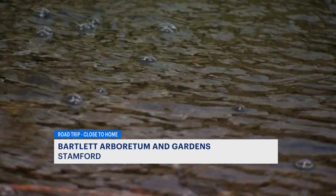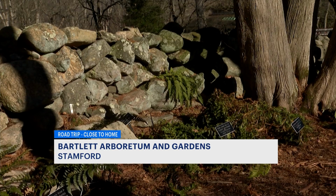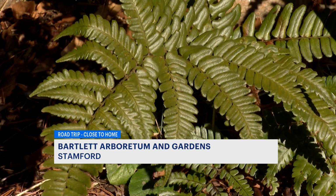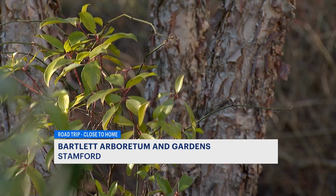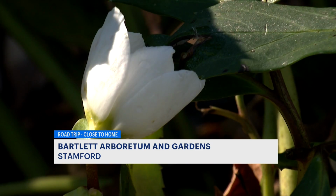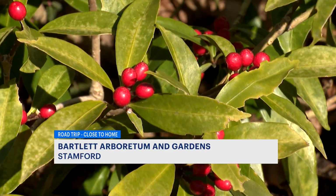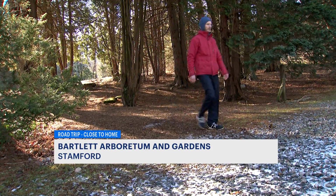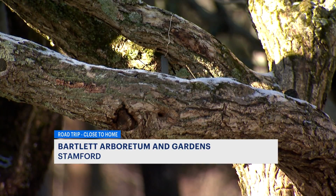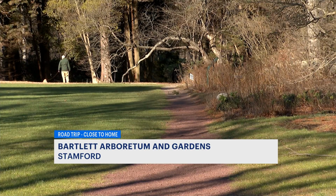As far as during the winter goes, to be able to enjoy the outdoors and commune with nature, and like, who in our busy lives necessarily looks that closely at bark, or who looks at buds on trees or shrubs, who looks at all of those things. I think that this is a respite. I think the fact that you can be alone or you can bring your family and be together and be safe and enjoy what winter has to bring that we normally would not notice.